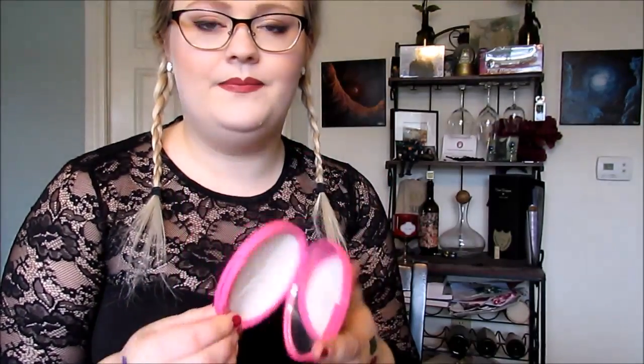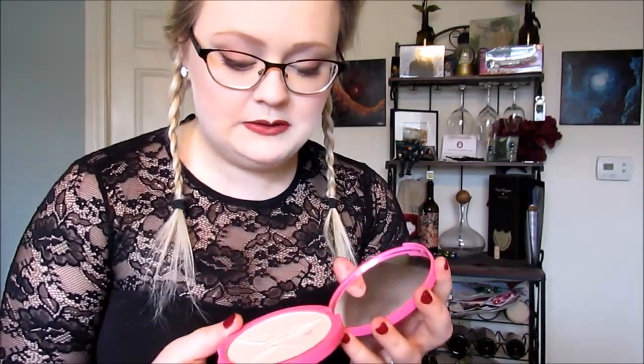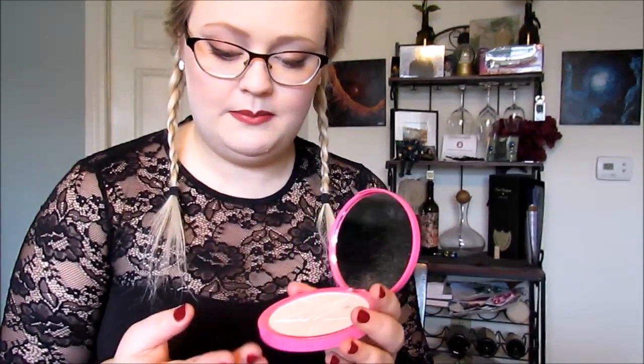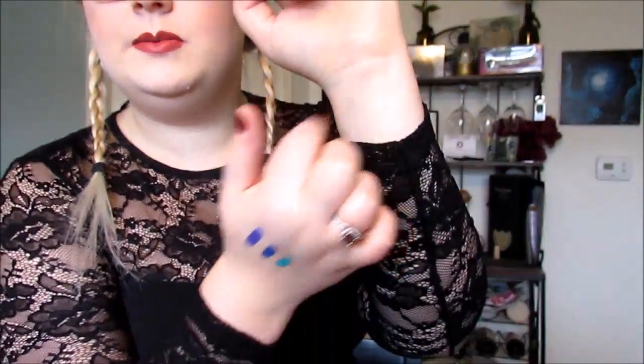I bought the Onyx Ice during Halloween, and I originally wanted to get my hands on the Ice Cold because I am very fair. So I finally have my hands on that. Bought that around Black Friday, and this one I've been really happy with. It goes on beautifully. You really have to blend it out because a little does go a crazy long way. So I'm going to go ahead and show you guys, even though I'm the palest part of me, it's just super crazy shiny.